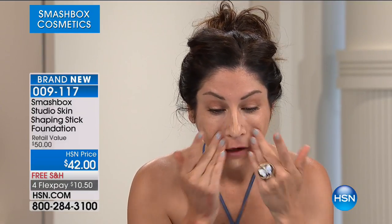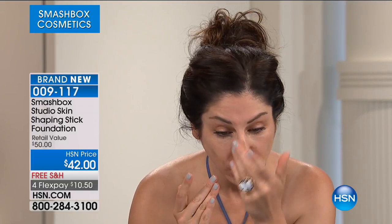It just blends in, and all that redness goes away. Can you see how easily you can see your skin transform before our eyes? It's transforming right in front. It's so easy. It's a stick. It's portable. And really, that took you seconds. Seconds, and okay, I'm done.